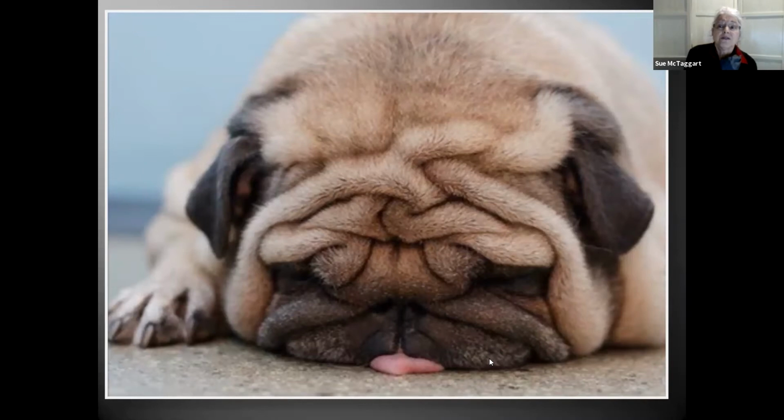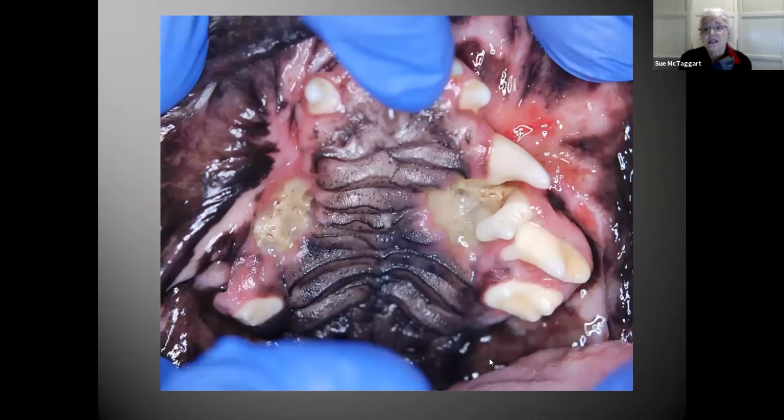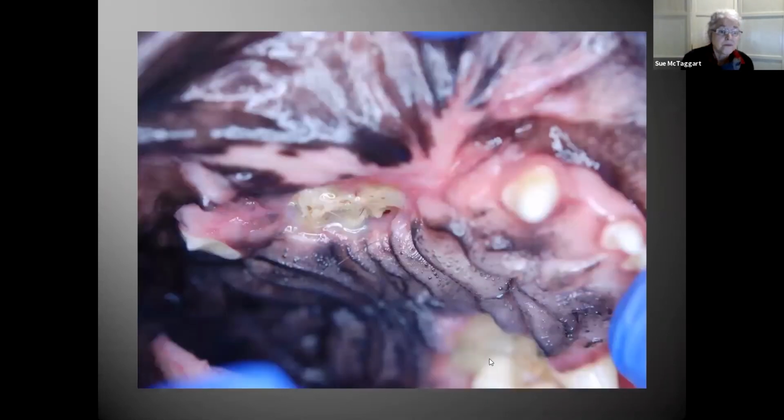Perhaps the greatest benefit of the cone beam to my practice is in evaluating brachycephalics. I insist on a cone beam scan for every one of these patients for reasons you're going to now see. So here's Bravo, 3-year-old. He's a really nice little dog, and he had bilateral oroantral fistulas. And some right maxillary teeth had recently been extracted by the referring veterinarian, but the flap had dehisced. And the tissues had retracted and they were scarred.